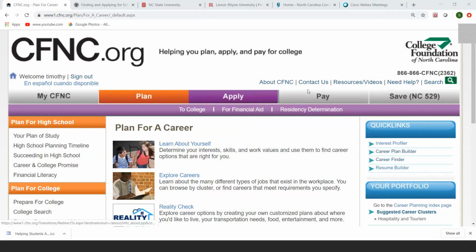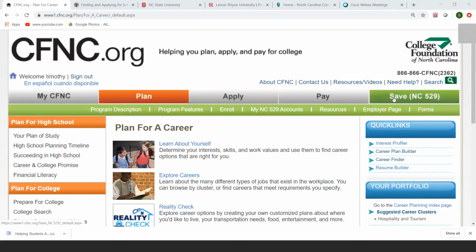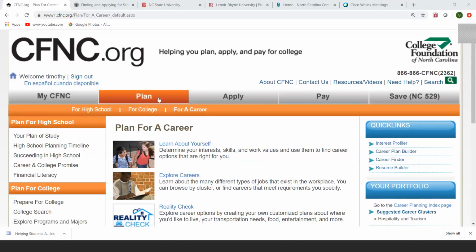The Pay tab is where scholarships that are administered by the state of North Carolina are promoted. And the Save tab is where families can access the North Carolina 529 account, which is a college-specific savings account. Today we'll be focusing. I'm going to start really quickly by dropping the Plan tab down to For a Career.